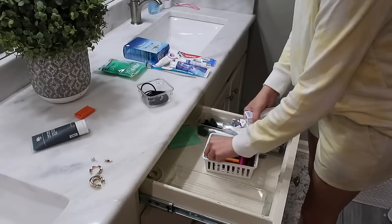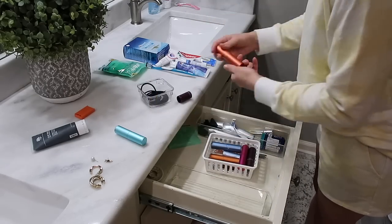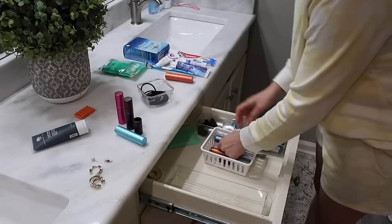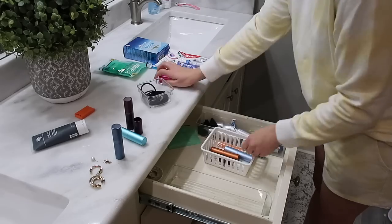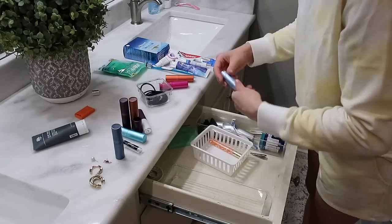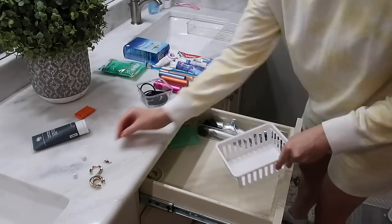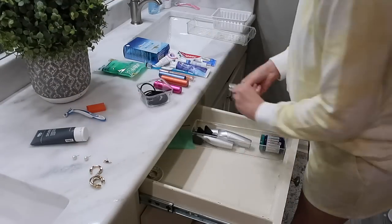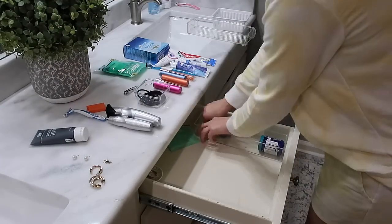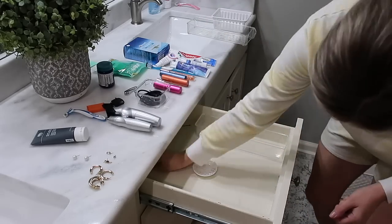For these 3 drawers in the middle, I really want these to be really useful for day-to-day. So I want our toothpaste, deodorant, razors, makeup, hair tools, things like that. I'm going to go ahead and clear out everything and wipe them down with my Blue Land multi-surface spray. What I had in there was random perfumes, random jewelry that I took off and was too lazy to put away, some face masks and just random stuff. So I'm going to pull all of that out and wipe it down.